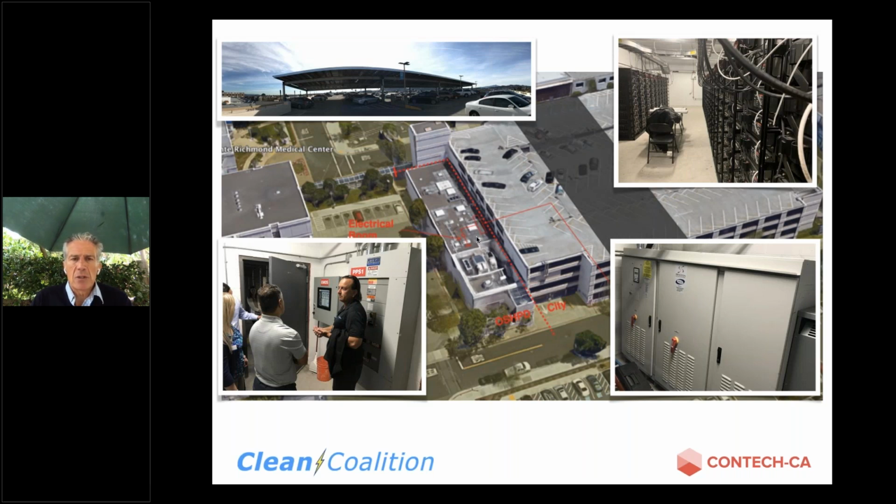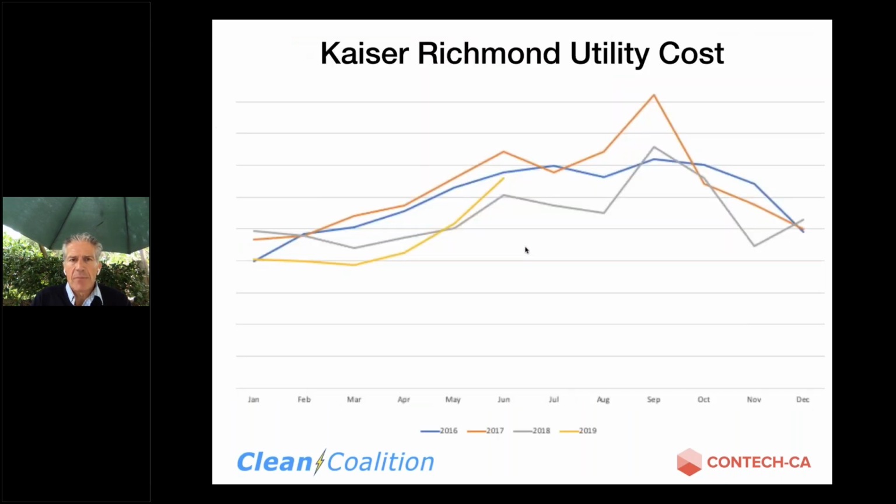But we also have the ability to grid form or island the project by the use of an automatic transfer switch. So if we do lose the generators and the utility, we are able, through operation of a transfer switch, to power the life safety branch, the critical systems within the hospital, using the stored energy and the solar power for a prolonged period of time.